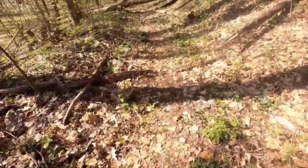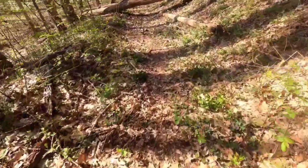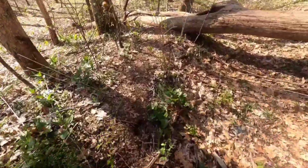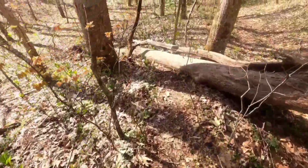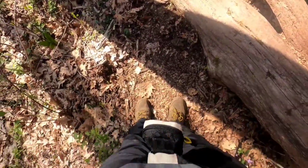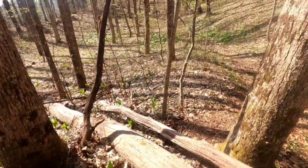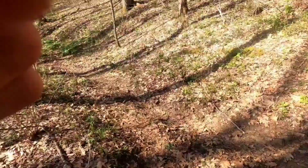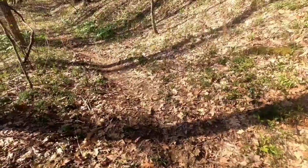I got this mounted on my chest mount. Got my backpack on. I usually don't wear a fanny pack, but you can see I got one right there, and I carry my gun in there. I got a 9mm. It makes a good little get-to-it-quick type holster.